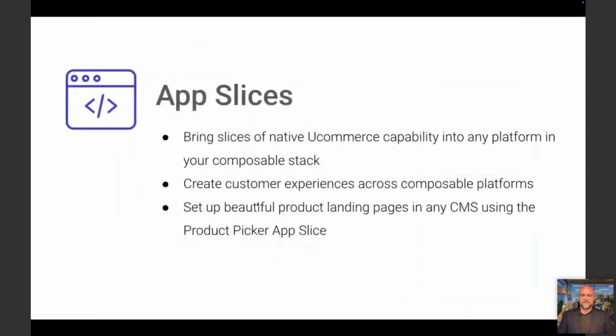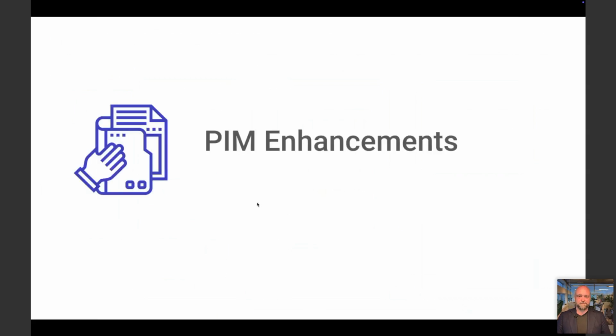So that's App Slices. You can bring native capabilities to other composable platforms, create user experiences and back office experiences across composable platforms. You can set up beautiful product landing pages with the product picker app slice that we're shipping today. I'm really excited about this. I think we're breaking some real new ground here, and I think this will make a real difference in the day-to-day life of e-commerce managers. With that, let's move on to the PIM.